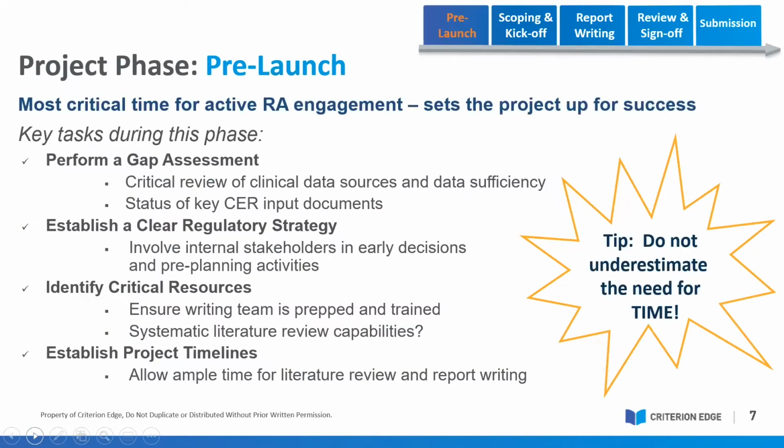So let's start at this pre-launch phase. And from my point of view, this is the most critical time for active regulatory affairs engagement because it sets the project up for success. This pre-launch phase can be months long because look at some of the tasks that we're going to talk about. Key tasks during this phase, perform a gap assessment. Where do you stand as an organization to launch the clinical or performance evaluation of your device?